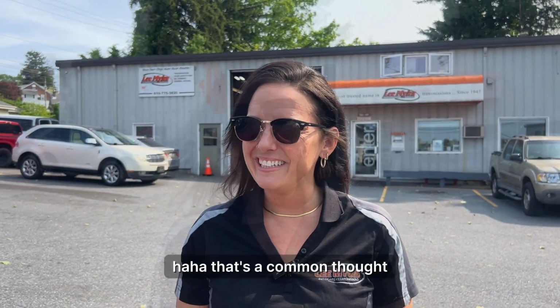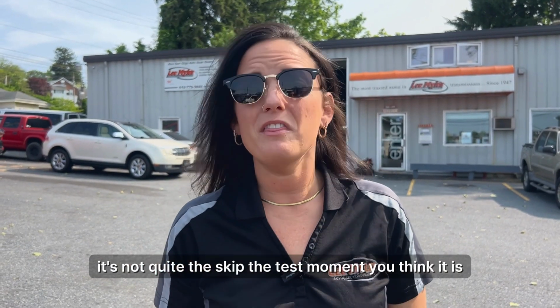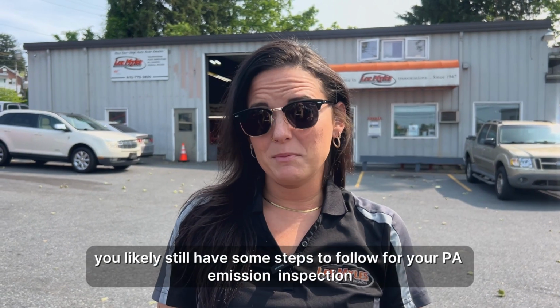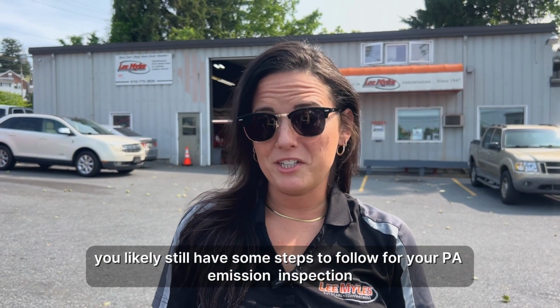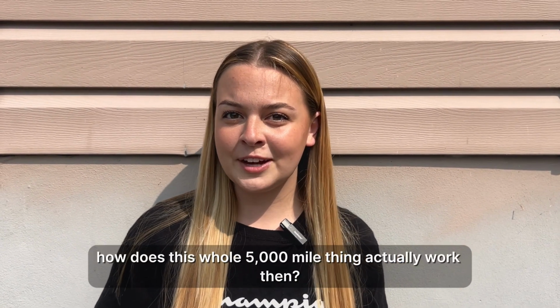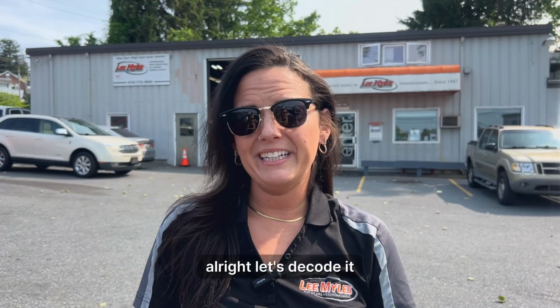That's a common thought. But here's the honest truth. It's not quite the skip the test moment you think it is. Even if you only drive your car Sundays for ice cream, you likely still have some steps to follow for your PA emission inspection. Okay, so it's not a free pass. How does this whole 5,000-mile thing actually work then? Spill the beans. All right, let's decode it.